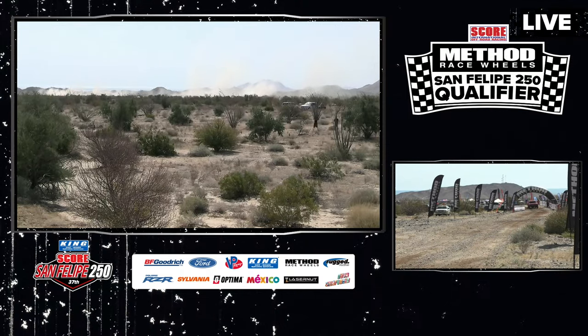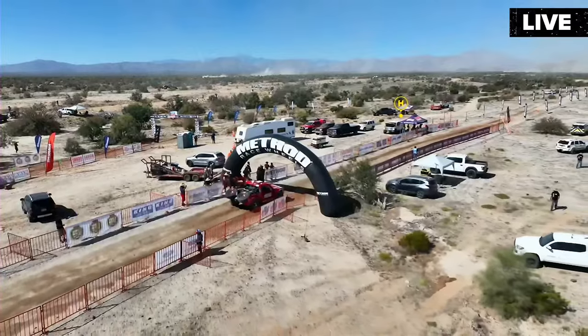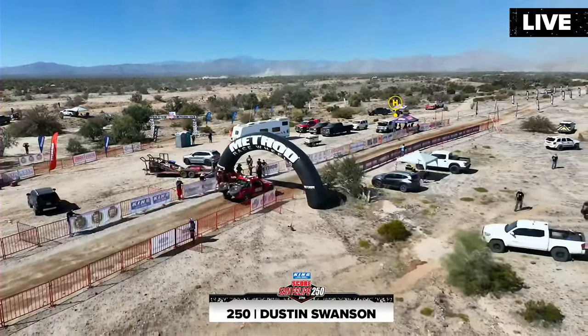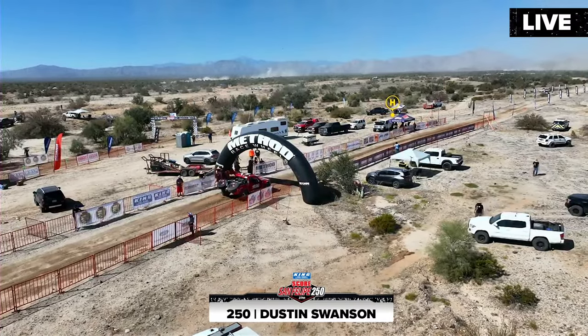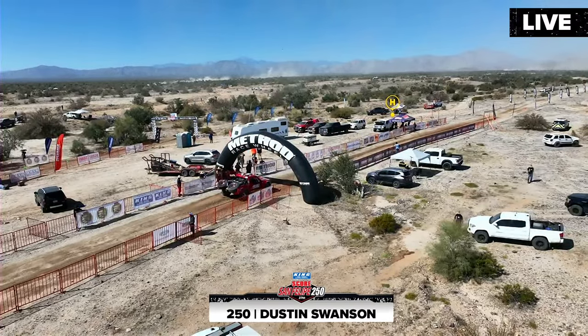Next on the line should be the 250 of Dustin Swanson. Another Tisco chassis prepped by Jake Velasco Race Prep. Same thing I said before, beautiful truck, beautiful prep. Jake definitely crosses his T's and dots his I's, does things right. Full service shop there, just down the road from here. Literally, yeah. We had to make a turnaround right there. So yeah, this will be a fast one.